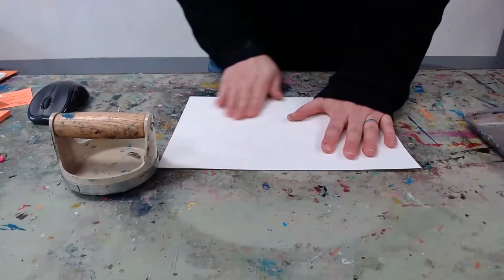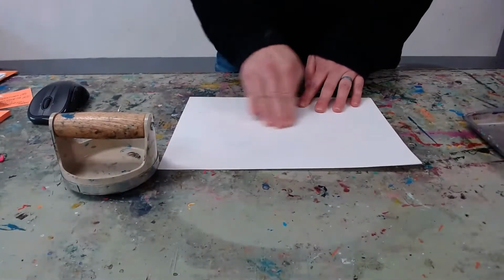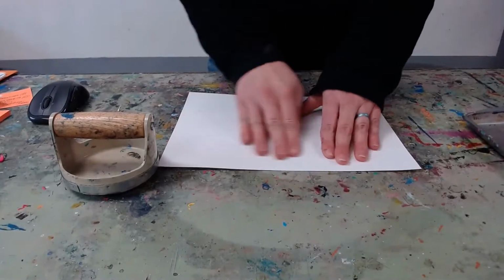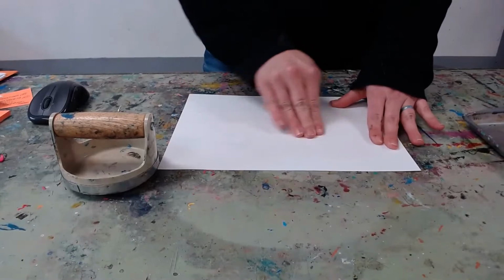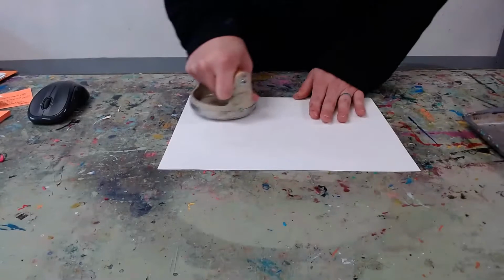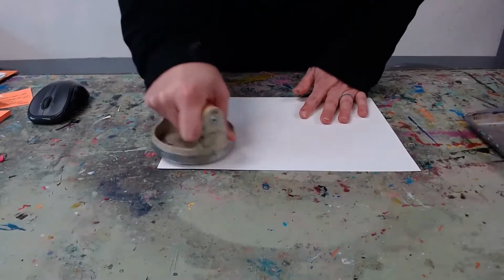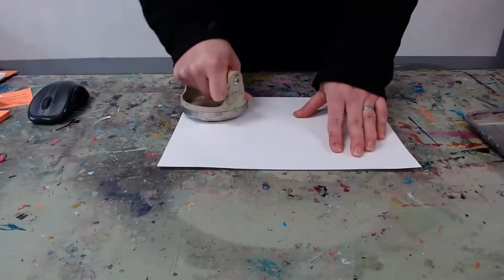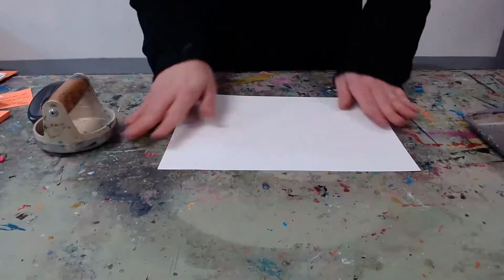That's the other reason why the stickiness of the ink is good, because it helps to make sure that my paper is not going to slip or slide. Okay. Now I'm going to have a little bit of a drawback. This is not the best printing surface. My table has a lot of crud on it, a lot of glue, a lot of Mod Podge, a lot of paint. Ideally, it would be a smooth surface, and when we print with the kids, it will be.